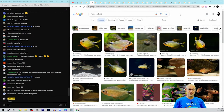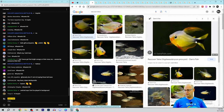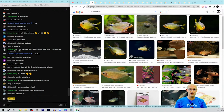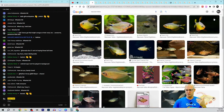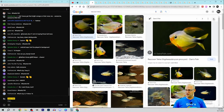More raccoon tetras. I love these guys. This is my favorite tetra. These are such bright, pretty fish. If you have these, would you comment down below if they've colored up for you? I took these pictures, and sometimes when people take pictures, they really doctor them and make the fish look 10 times better than they are. I didn't. I think this is a true representation of what this fish looks like when it's colored up.